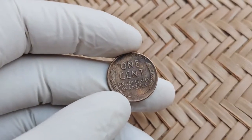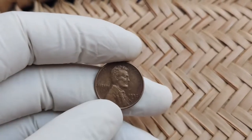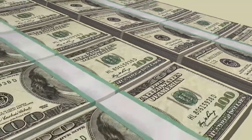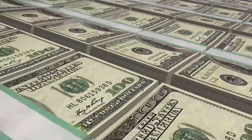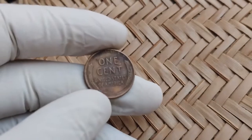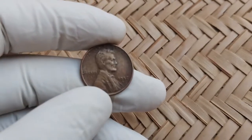Now let's talk money. At a major international coin auction, an elite collector shocked the numismatic world when they bid $21 million for this pristine 1952 wheat penny. The bidding war was fierce. Collectors from all over the world, representing museums, private banks, historical foundations, and billionaire hobbyists, all tried to claim it. But only one succeeded, and paid a price that made history.